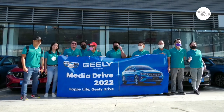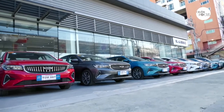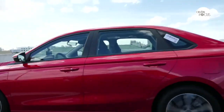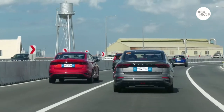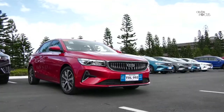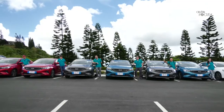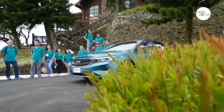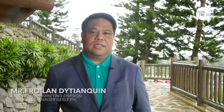He actually gave the media a test drive experience of the all-new Geely M Grand. This is the latest model that Geely launched just this March. We're very excited for this model because this is Geely's first model to compete in the very competitive subcompact sedan segment. Right now, this is already our third batch because we cannot yet accommodate everyone in one media test drive, so we did this in batches. So far the feedback we are receiving from the media is very welcome. They like the drive of the M Grand and the performance on the hilly roads of Tagaytay, and even on the highway.